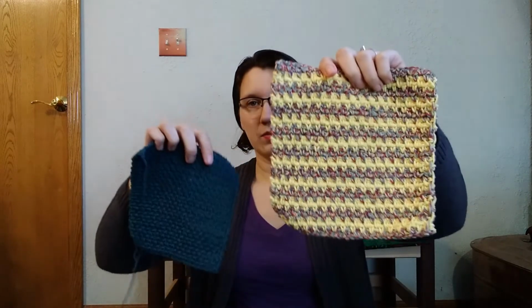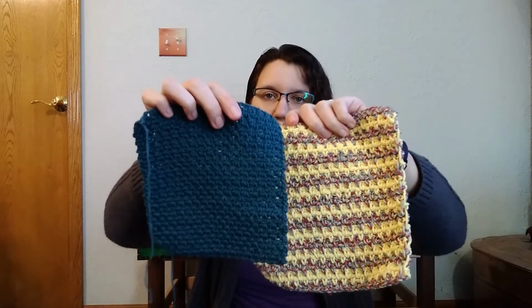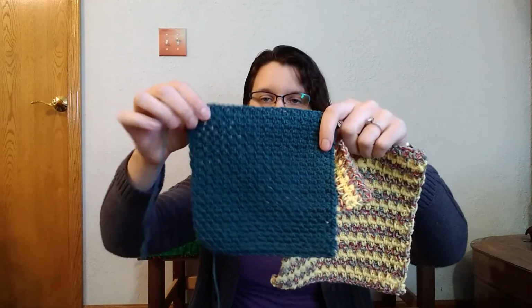You can see the difference in the size. This is worsted weight, and this is a DK, and this one has more, I did more stitches for this one, but I like them all.